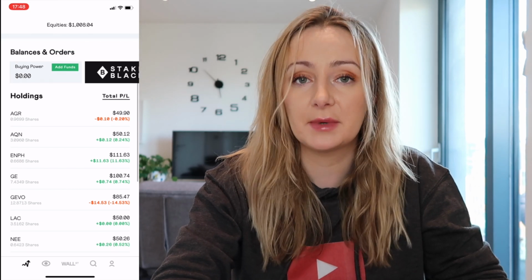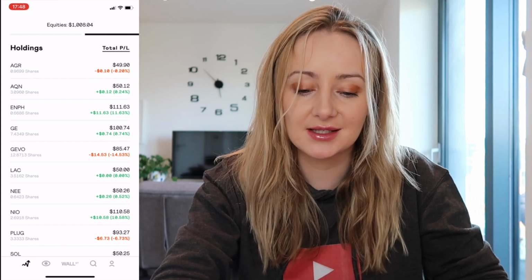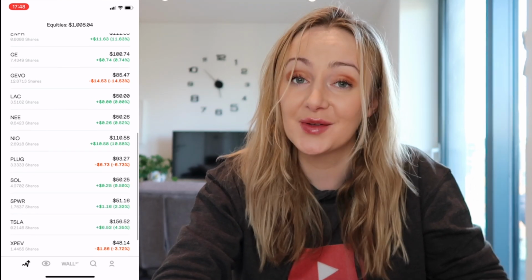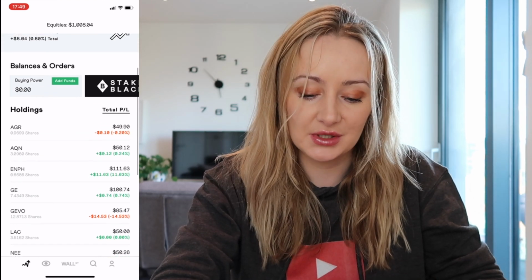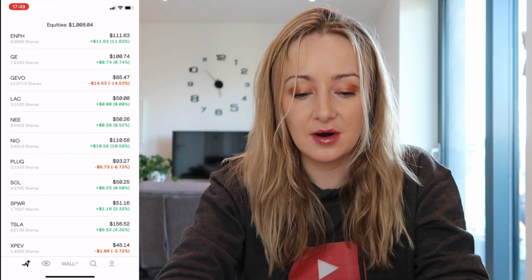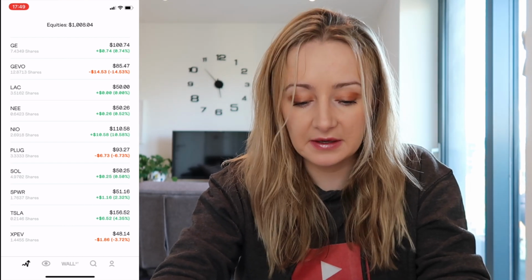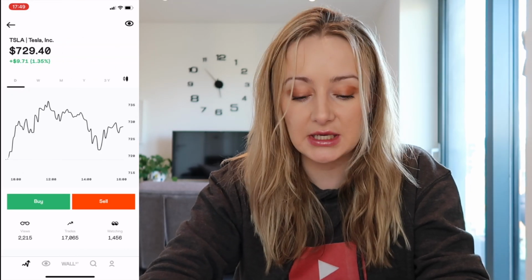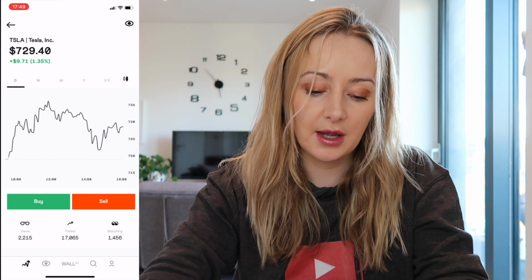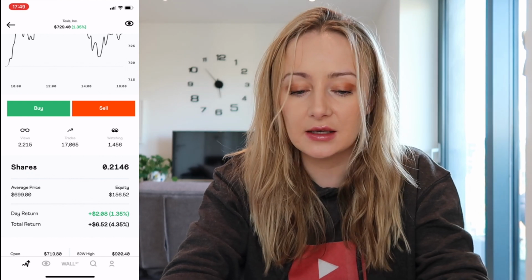I've got 13 positions in total, and you can see here that it's a nice mix of green and red, with now the majority of them being green, which is really, really nice. There are 2 positions that seem to be completely holding up my portfolio at the moment, and those are Tesla, which is no surprise there. So I invested the bigger chunk of my money in Tesla here, about $150. So you can see here my equity is 156, and my total return is 6.50. So I invested about 150 here.